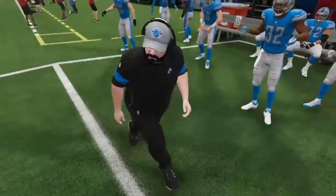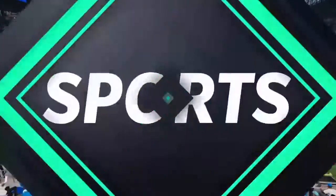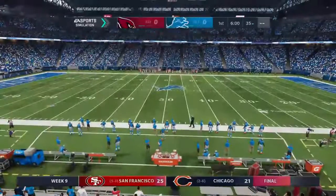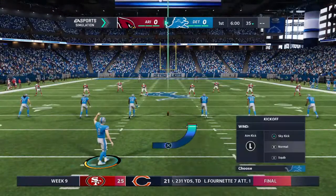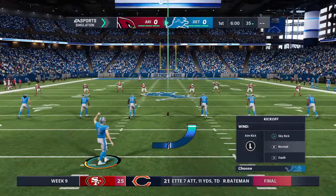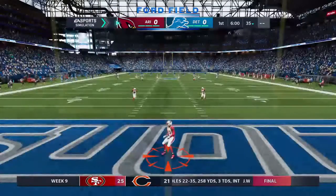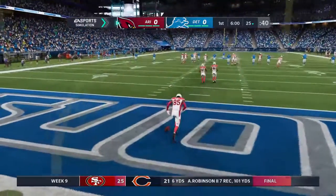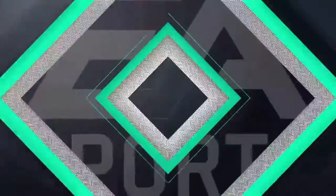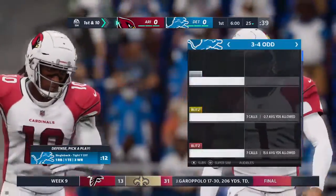Today, from Ford Field in Detroit, it's Week 9 of the NFL on EA Sports. Tucker McCann sets the first two months of the regular season down. What will the final two bring us as we're off in Week 9? Taken in the end zone, and they will elect not to bring this one out, as our first drive will begin at the 25.